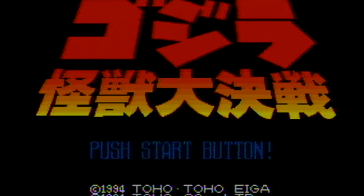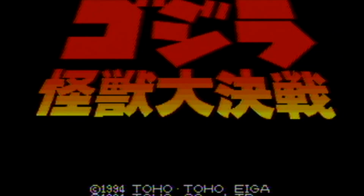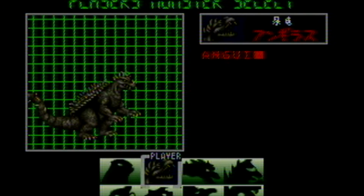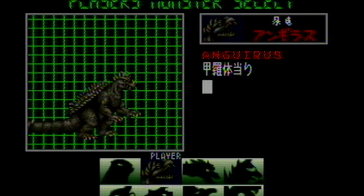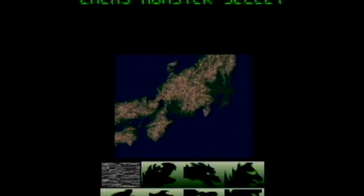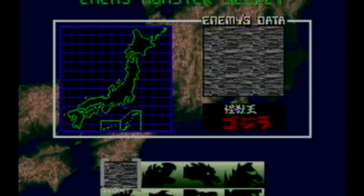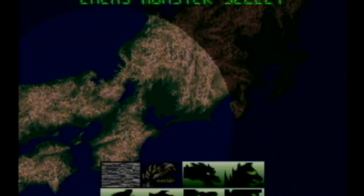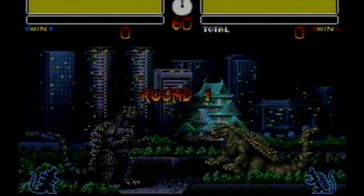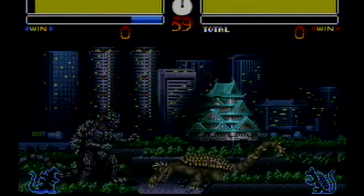Godzilla, Kaiju Daikessen. Literally translated, Godzilla: Strange Beast Great War. So, this is a two-dimensional fighting game for the Super Famicom. Released in 1994. The game was developed by Alpha System and published by Toho. Now that's pretty cool, because Toho is the Japanese film studio that created Godzilla. Now this was a sequel to Godzilla Battle Legends, and the second Godzilla game released for the Super Famicom platform. The other being Super Godzilla, which was terrible, just terrible.